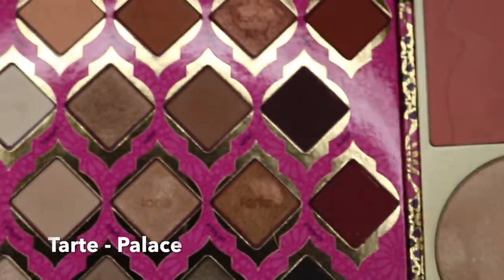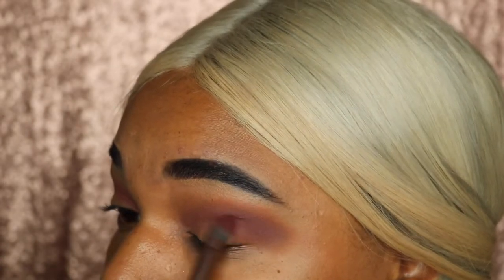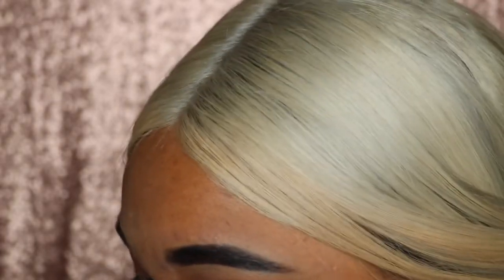Going in with this color Palace from this Tarte palette. It's their Christmas palette. I'm going to take this end of the brush and I'm going to just dip it gently into Palace, so it's just a little bit on each side. I'm going to start carving out my crease a little bit. I just want to give it some more depth and dimension, because right now this just looks like a bunch of colors on my eyes, but when you mix it all together, it's going to be bomb.